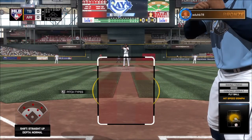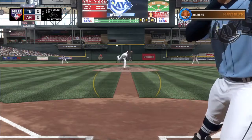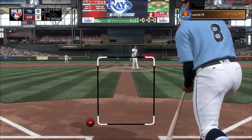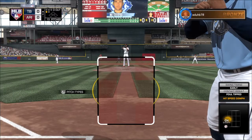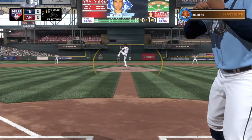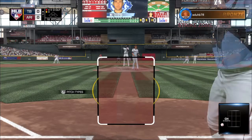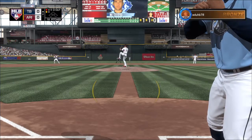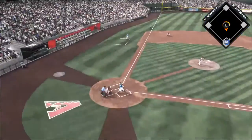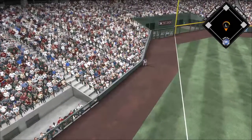Stepping up now, Yogi Berra. He'll start things out here in a tie ball game. Number 8, Yogi Berra. First pitch changeup, chopped foul right at the plate for the first strike. And there's ball one. Here it comes on 1-1. There's a swing and a ball lifted to left, but back in the seats, out of play.